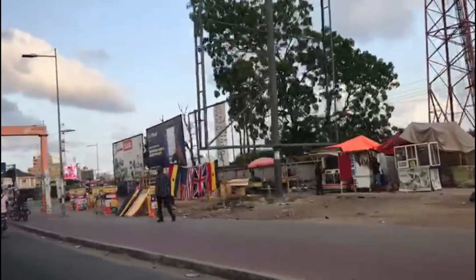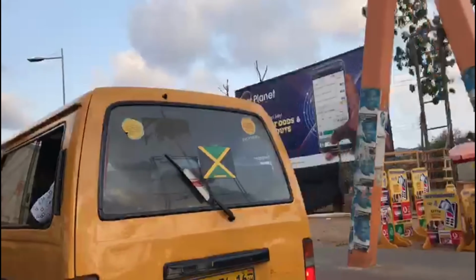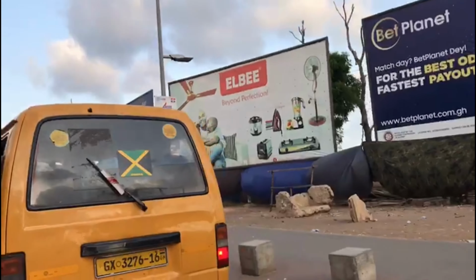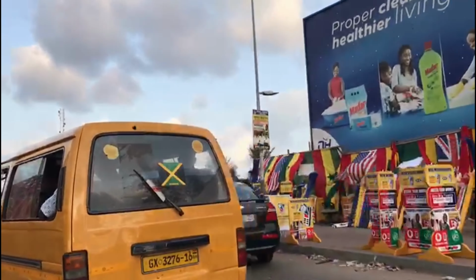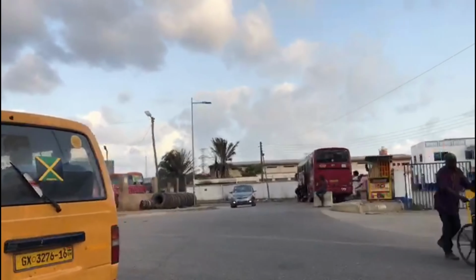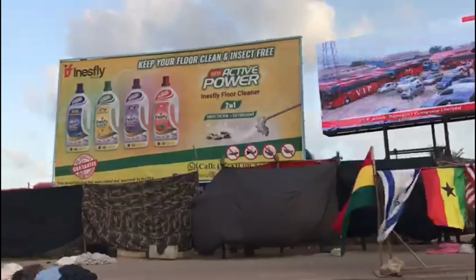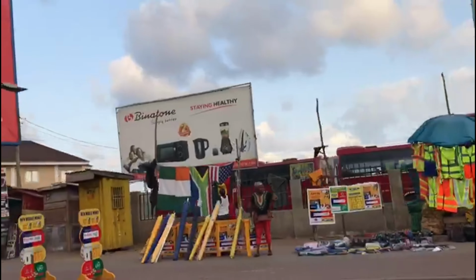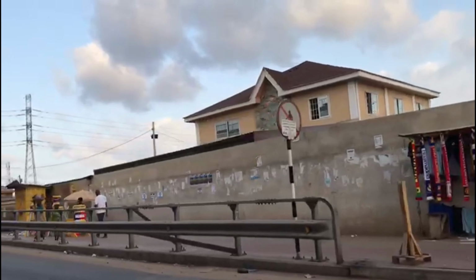VIP bus station area. So this section is where you will catch your VIP bus or any commercial shuttle car to all parts of the regions in Ghana. So this area is the VIP area you see right up here at Circle Runabout. So we are moving towards inside Circle.